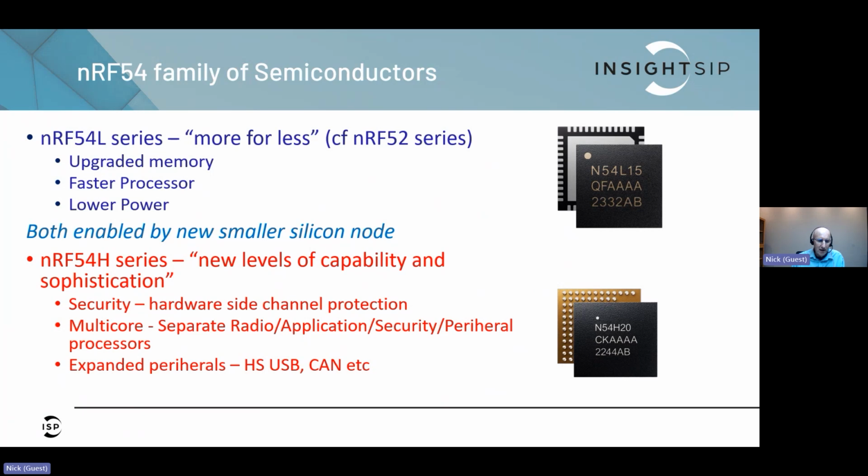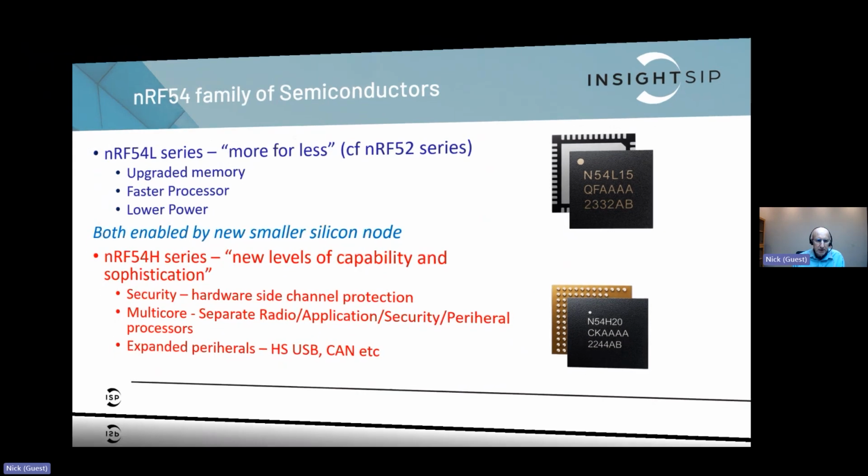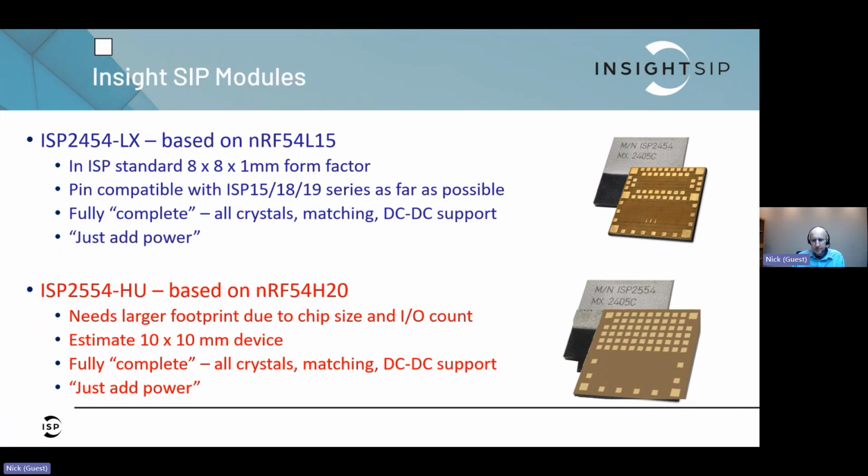the nRF54H is definitely a step up in capability, sophistication, features. You have all sorts of extra capability here. It's a complex multi-processor, multi-core device, with separate cores for the radio, for the application, for the security, for the peripherals, so this is a real top-end device that allows you to do new things or replace multiple components. So on our side, we'll be following both families.